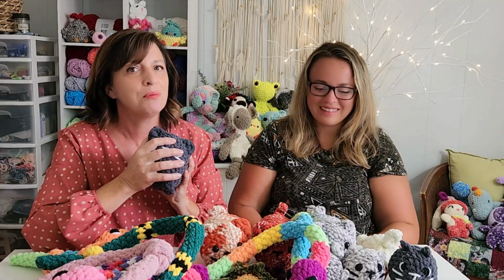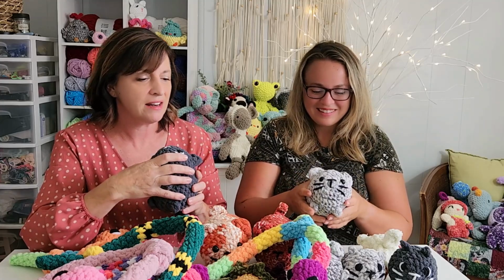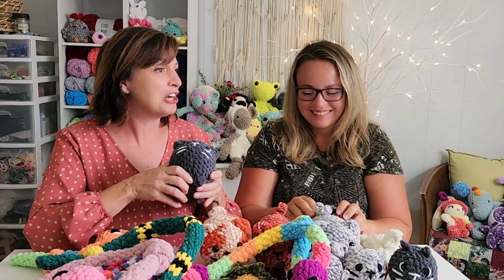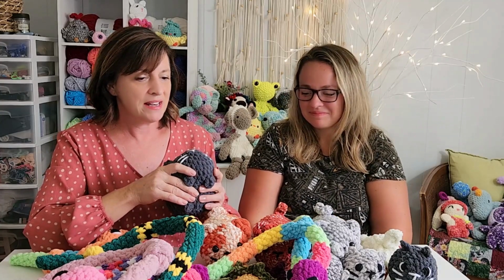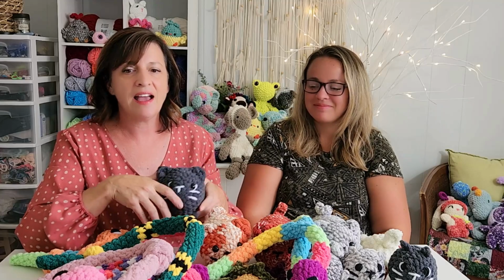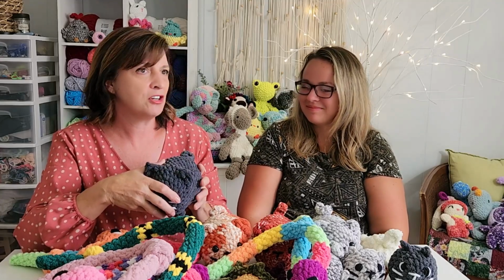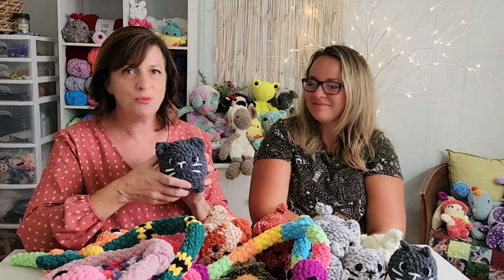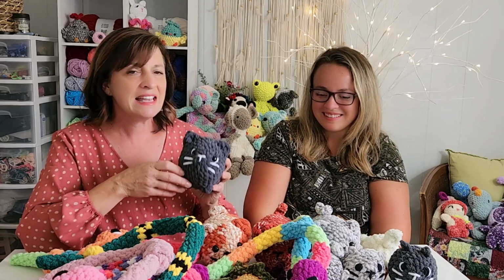I know a lot of people on the channel have maybe never crocheted with plush yarn, and I really love crocheting with plush yarn. I know, I do too. I really love it, now that my hands are stronger. Right, you do have to get stronger, because it is not the same as a worsted weight yarn. But it's so much fun, and we get comments all the time, I've never crocheted with plush yarn, or I've never made any amigurumi, and I think once people do, you'll get hooked, because it's addictive.